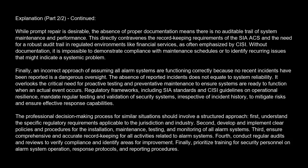The professional decision-making process for similar situations should involve a structured approach. First, understand the specific regulatory requirements applicable to the jurisdiction and industry. Second, develop and implement clear policies and procedures for the installation, maintenance, testing, and monitoring of all alarm systems. Third, ensure comprehensive and accurate record-keeping for all activities related to alarm systems. Fourth, conduct regular audits and reviews to verify compliance and identify areas for improvement. Finally, prioritize training for security personnel on alarm system operation, response protocols, and reporting procedures.